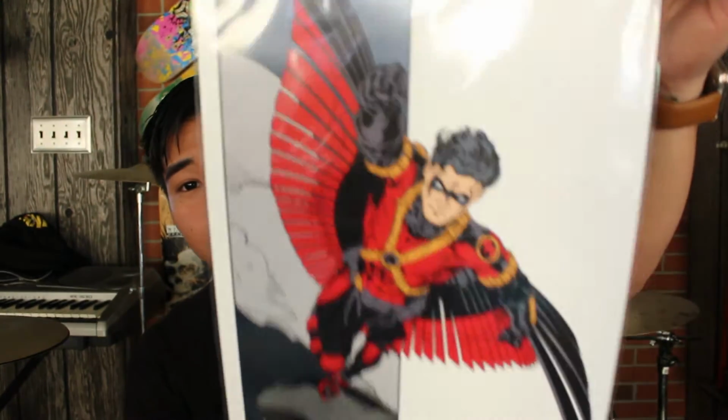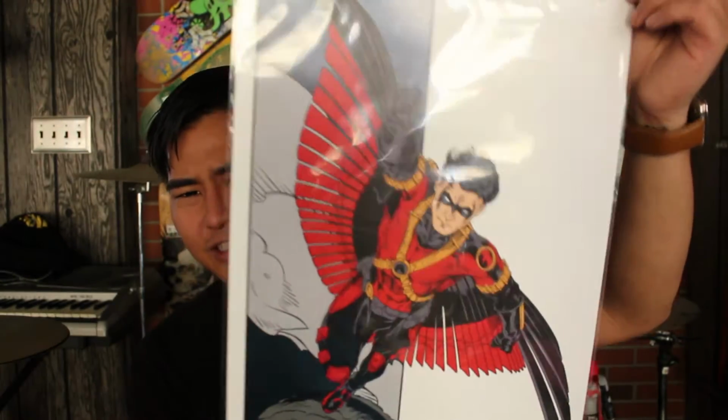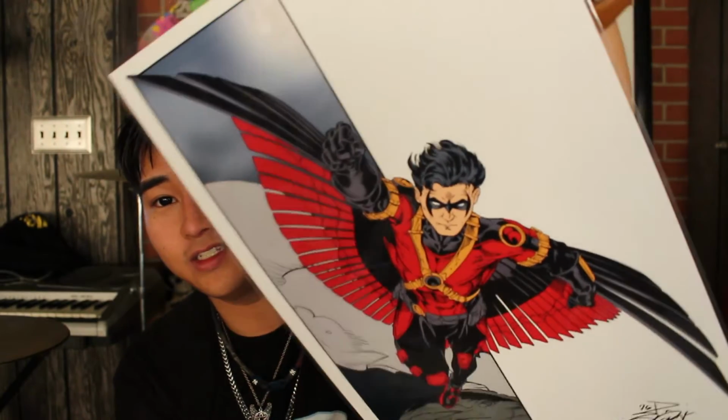Then you have Tim Drake as Red Robin, the third Robin, for any of you that don't know. And I guess he's the new leader for the new Teen Titans. I'm not too sure, they keep changing it up. I can't remember if he's a Titan or an outlaw, but I thought this was dope nonetheless. The detailing on the wings is super sick.